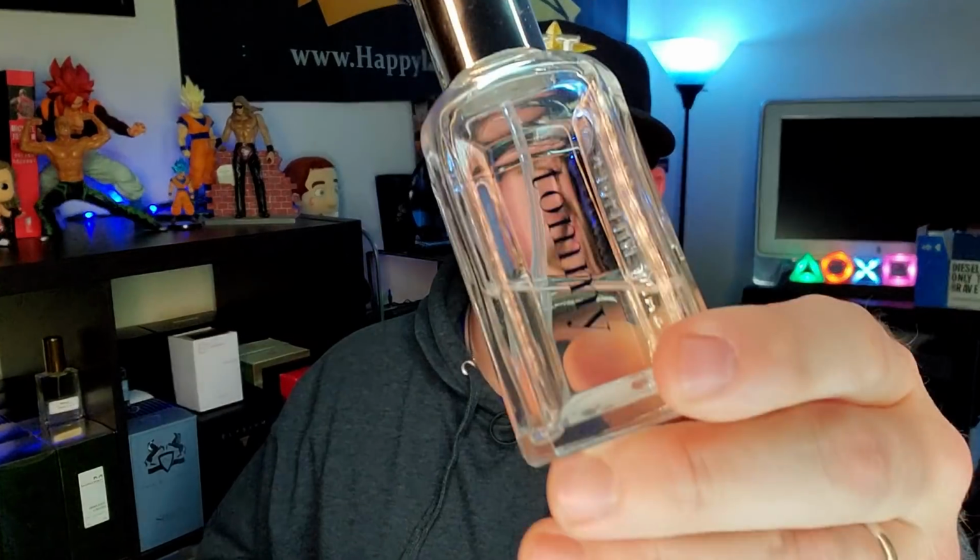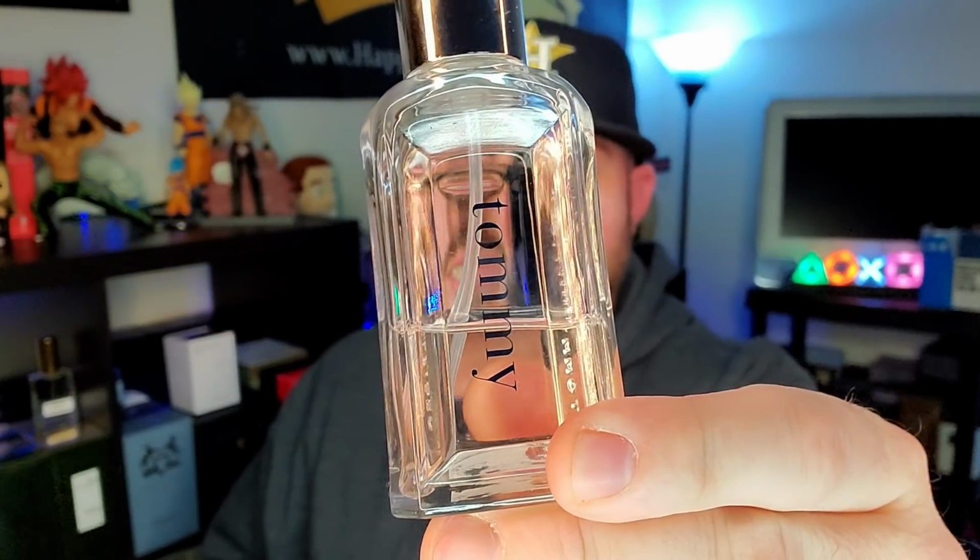It's still a great fragrance to this day, even though it's only like a 3-hour fragrance these days. It still smells really good. It's fresh. It's got some cactus in it. Out the shower that night, Tommy by Tommy Hilfiger.